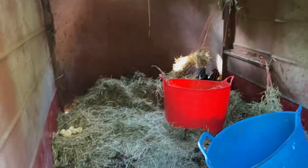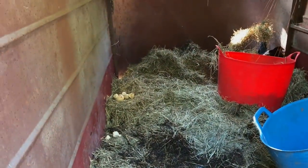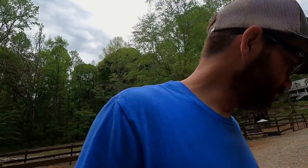All right, Go-Go. They just hatched, too. Yeah, they'll probably be a day or two old. All right, we'll leave this open so she can get out. I'm going to crack it, though. Go-Go's a good mama, though. She knows how to take care of babies. Let's get Go-Go and her babies some food.